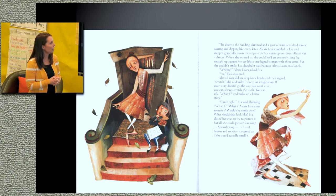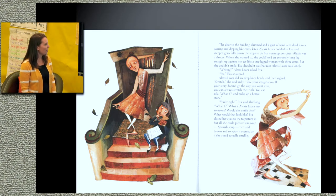"Writing?" Alexis Leora asked Eva. "Yes," Eva answered. Alexis Leora did 6 deep knee bends and then sighed. "Stretch," she said sadly. "Use your imagination. If your story doesn't go the way you want it to, you can always stretch the truth. You can ask, what if, and make up a better story." "You're right," Eva said, thinking. "What if? What if Alexis Leora met someone? Would she smile then? What would that look like?" Eva closed her eyes to try to picture it, but all she could picture was soup. Spanish soup, rich and brown and so spicy, it seemed as if she could actually smell it.